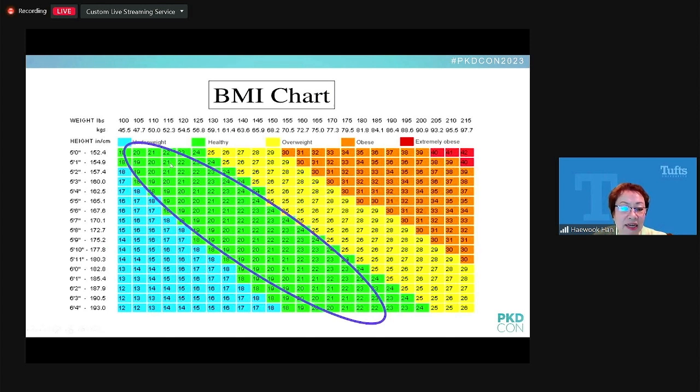This green area, with the height and weight, is the normal BMI area, and these people don't have extreme muscle mass.